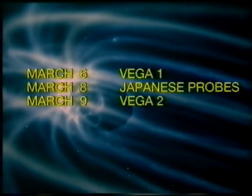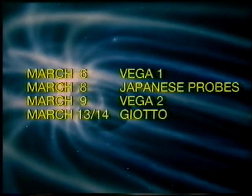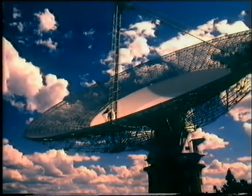And that may make it possible to retarget Giotto at the last moment. And in the night of March the 13th, 14th, Giotto should go inside and actually send back data from the nucleus itself. And that's going to be a really exciting night. The information will come through to the great radio telescope at Parkes in New South Wales with its 210-foot dish.